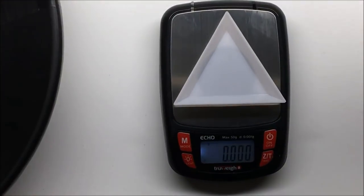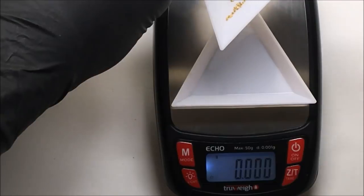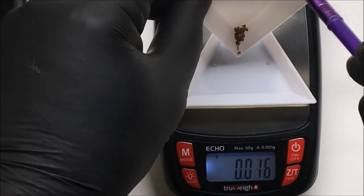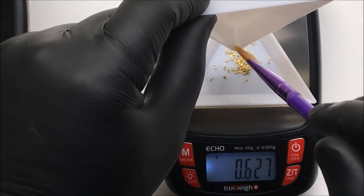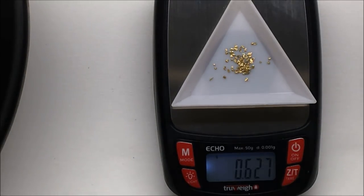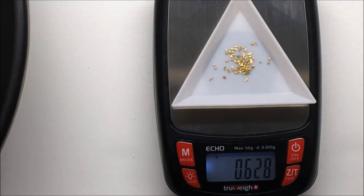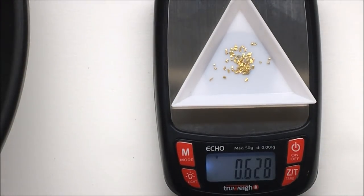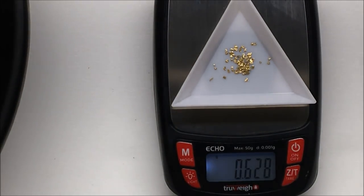All right, zoom this in. Hopefully you can see that. All right. 0.627. So that's recovered, which is more than the 0.5 they guarantee you'll find. Or 0.628. There we go. We're going to call it 0.628. All right, I'll be right back with the return on investment and the review.